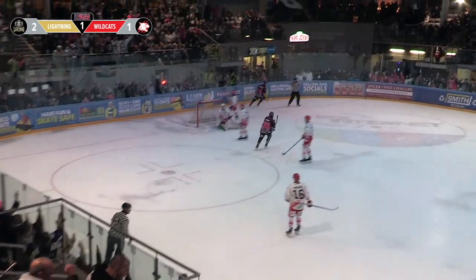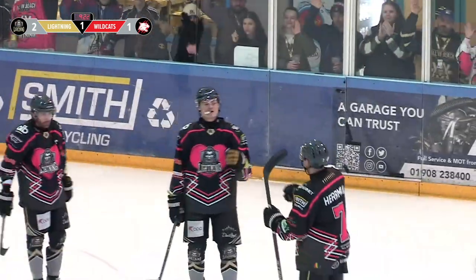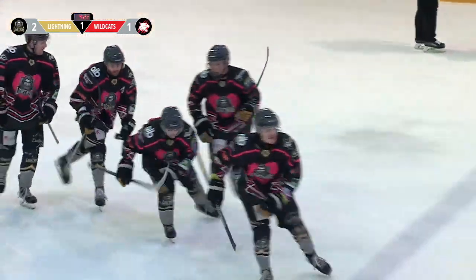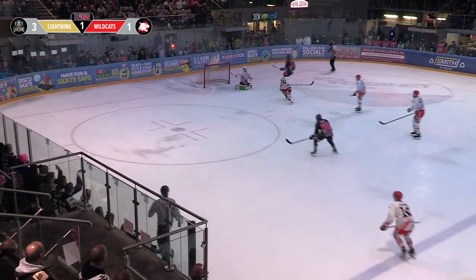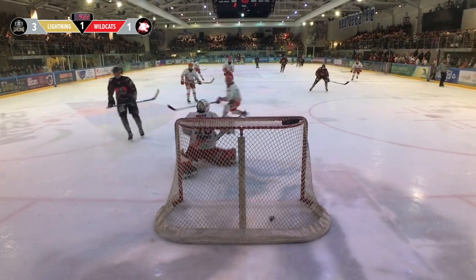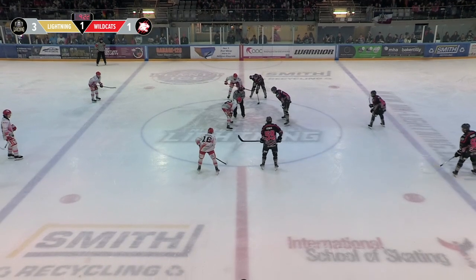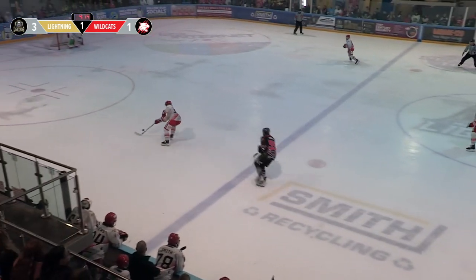Dylan Lawrence with a typical Dylan Lawrence finish. It's great puck control from Dylan Lawrence off of a great pass from, I think, Ben Solder. Yeah, Ben Solder's pass. It goes through everyone. Dylan Lawrence whips the shot past Rennie Marr before he could even set himself. Another player you do not want to give acres of time and space to. And it's now 3-1 to the Lightning with 9 minutes and 22 left.